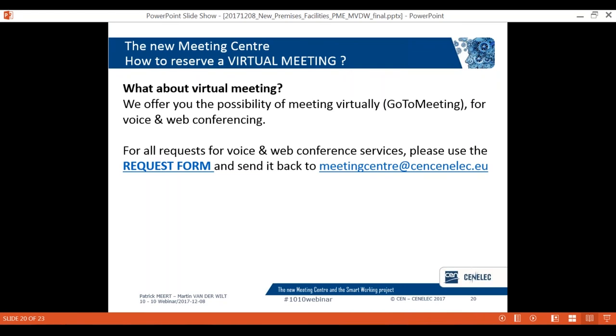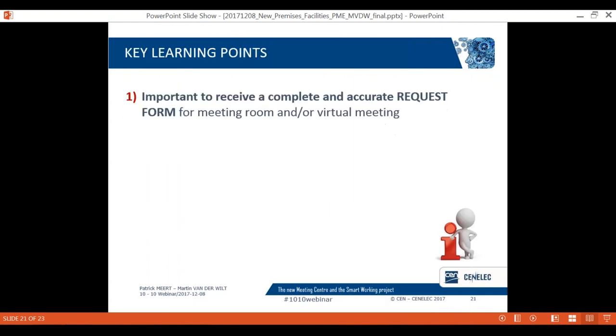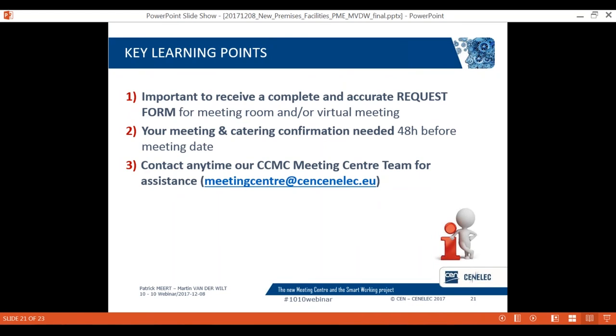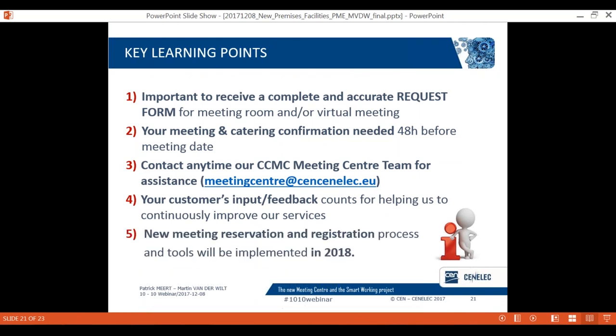Key learning points. First one, important to receive a complete and accurate request form for meeting room and or virtual meeting. Second one, your meeting and catering confirmation needed 48 hours before meeting date. Third, contact anytime your CCMC meeting center team for assistance. See the email address. Number four, your customers' input and feedback counts for helping us to continuously improve our services. And finally, new meeting reservation and registration process and tools will be implemented in 2018.